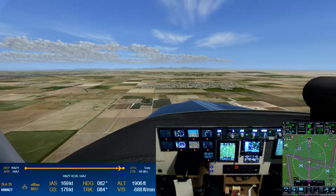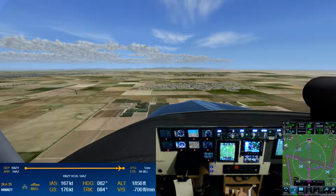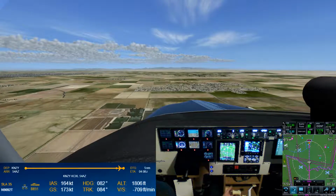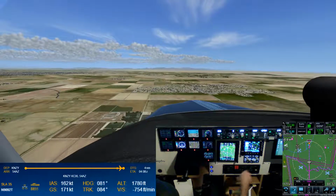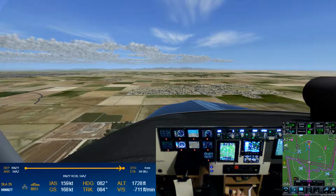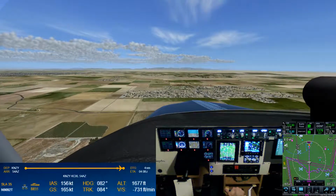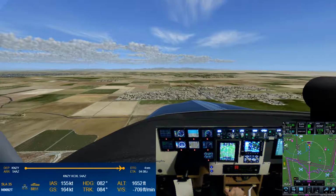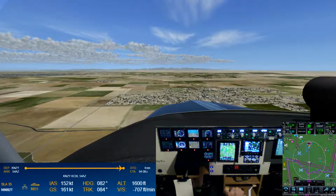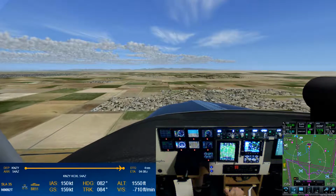We're only a couple miles out now. Go ahead and power back. We are going to put our mixture full rich though. Landing light stays on. We are going to need our full flaps for this one, I think.